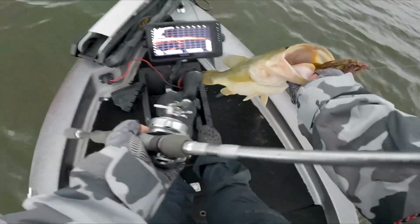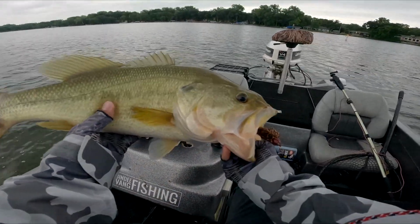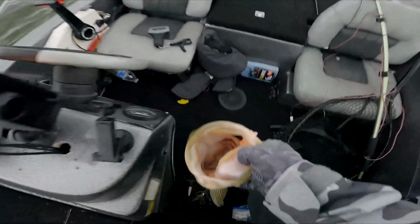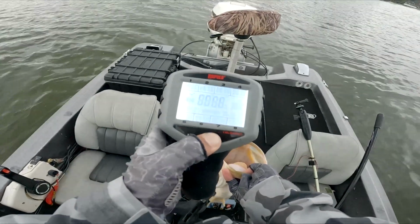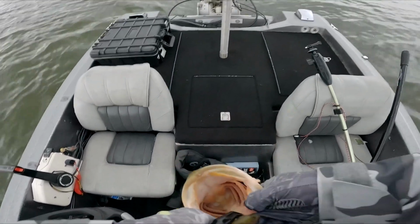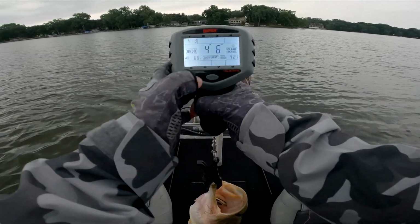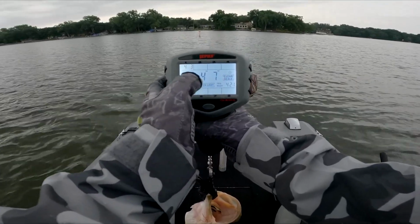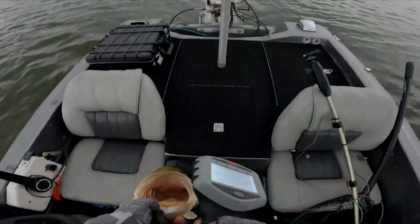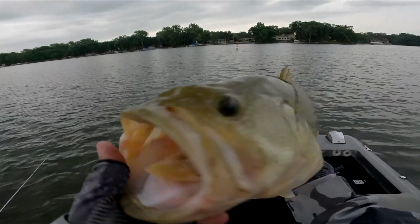Oh! Oh my god, dude! Dude, guys, you seen this? This gotta be a freaking monster. Okay, scale zeroed out. Okay, 4 pounds 7 ounces. 4.7. Big old mouth, guys. What a freaking behemoth largemouth bass, dude. Just a tank.